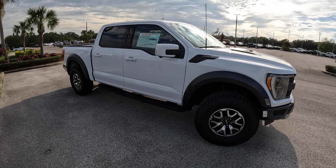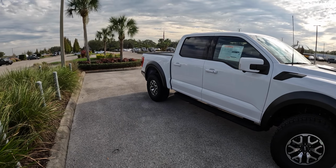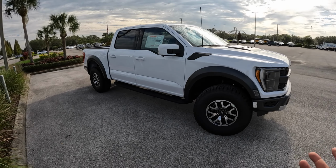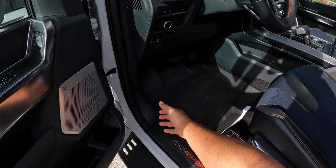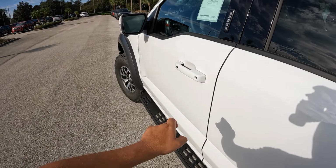Now, it's not an excuse, of course, but I think the Ford engineers designed this to be more of a Baja truck than a rock crawler. But that's just my opinion. So let's take a quick look at what's powering this F-150 Raptor. Let's see the blue interior, awesome.